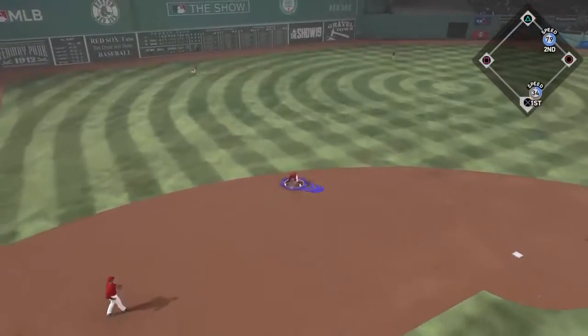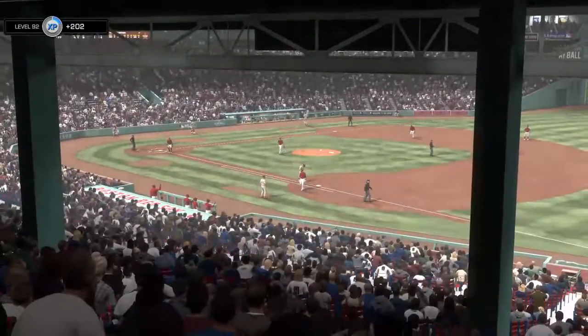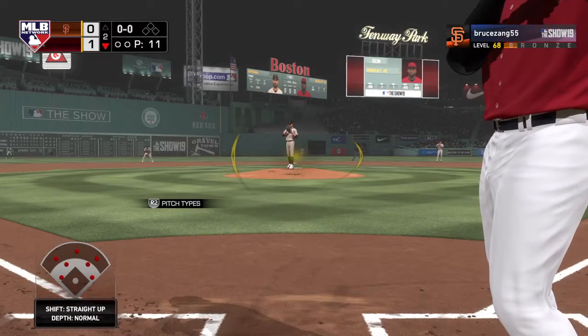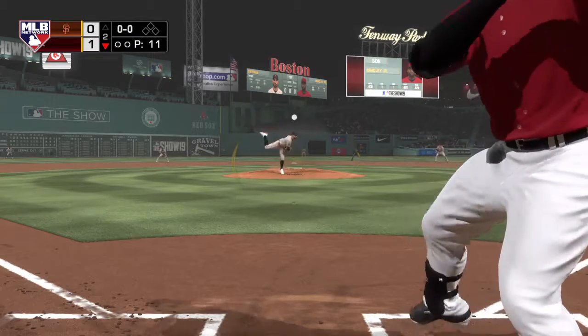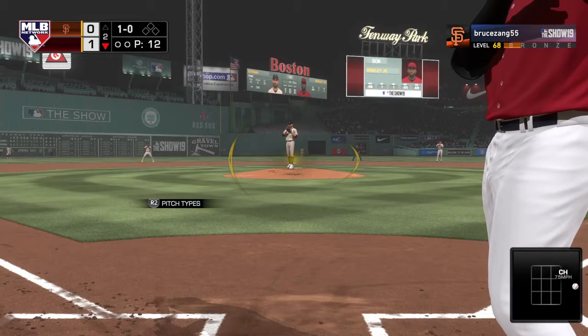Hit on the ground out to short. Bogaerts has it. On to second for the force out, and the side is retired. Here's Jackie Bradley now. He'll lead things off here in this 1-run contest. The center fielder, Jackie Bradley. Now an off-speed pitch that nearly ran in and got him.